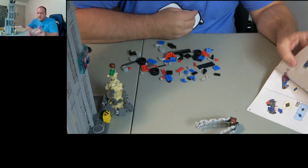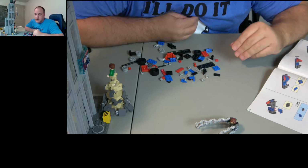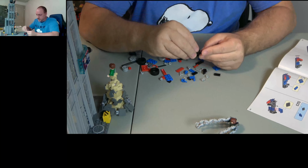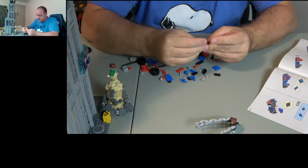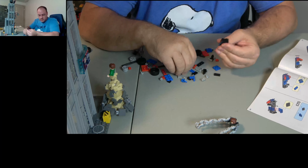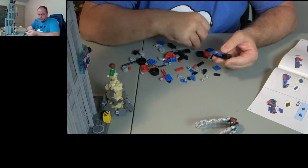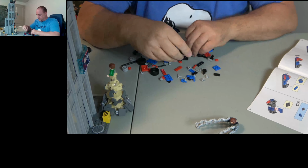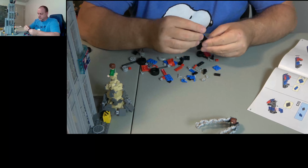And Greg says the Aston Martin is very complex. Yes, it does look very complex. And that one's also on my list to build. Oh shoot, I grabbed the wrong one. Fix that in a hurry.